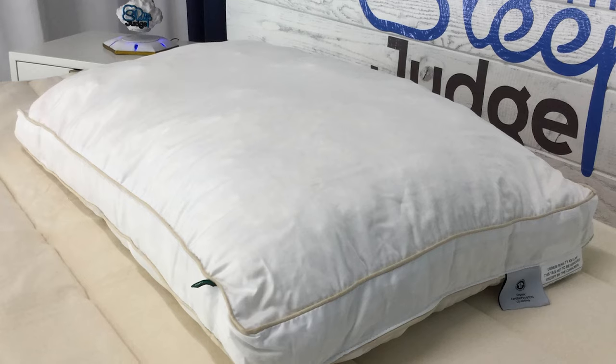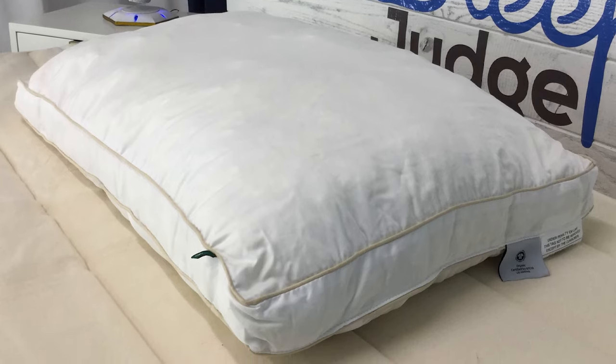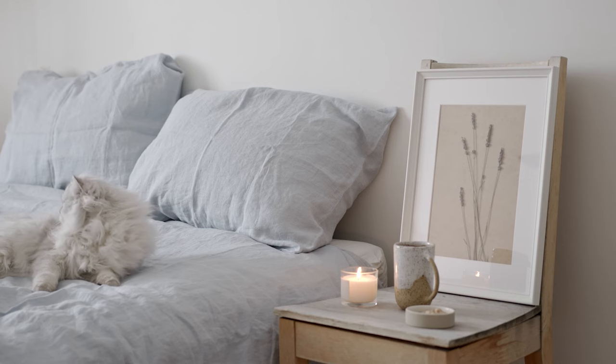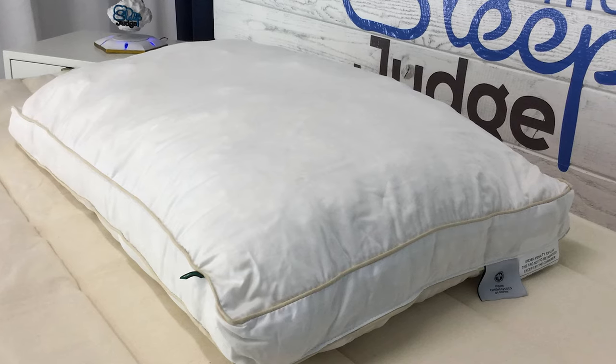All Birch products are handmade and assembled in the United States. The company ensures the quality and sustainability of their organic products through their various certifications like GOTS, GreenGuard Gold, Eco Institute, Wool Integrity New Zealand, and Fair Trade USA.